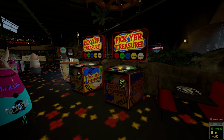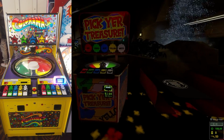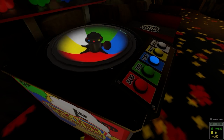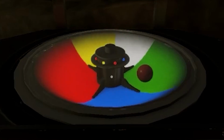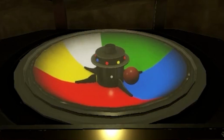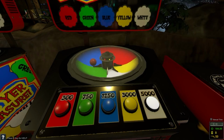But don't you fear, because I saved the best arcade machine for last. Pick Your Treasure is a remake of Colorama Roulette, which I just have a huge soft spot for. This is just straight up roulette, gambling for kids. You pick a color, the thing spins around, and wherever the ball lands, that's what pays out. Outside of betting the odds, it's a completely random game, but it's still one that I always loved. It's bright and colorful, and it's also just really fun to watch because of the spinning, moving parts.